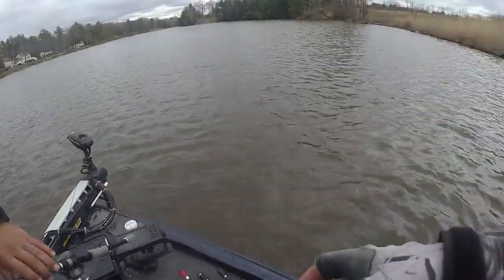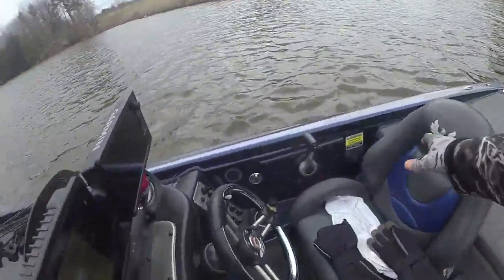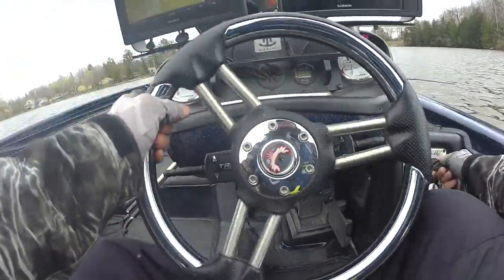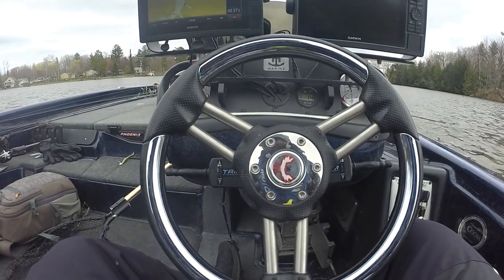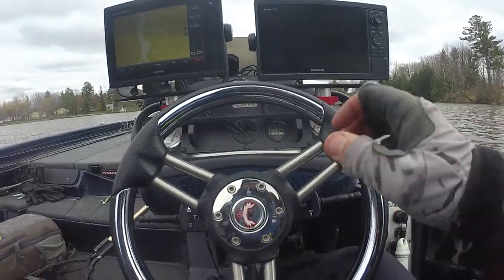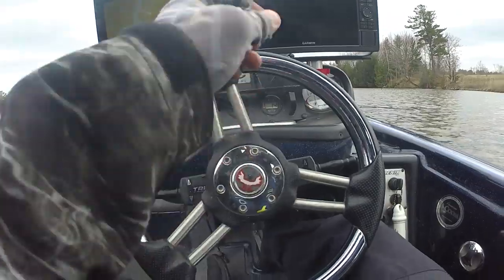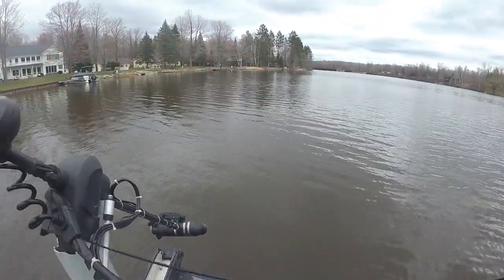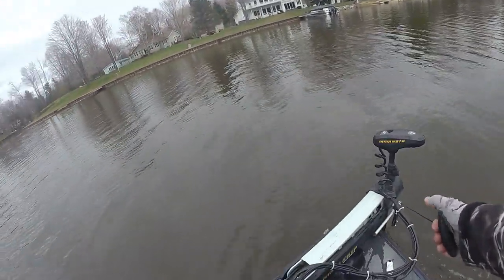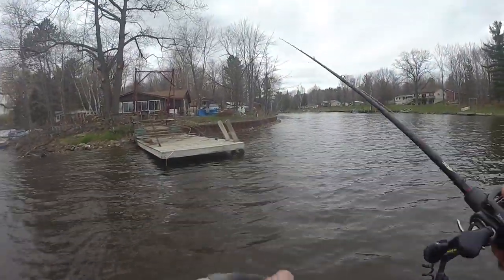We've run about 35 different patterns. We've run main lake, we've run river, we've run just about everything. But all of it has been like right on or right off the main water. Pike after it. Yeah. That was cool.